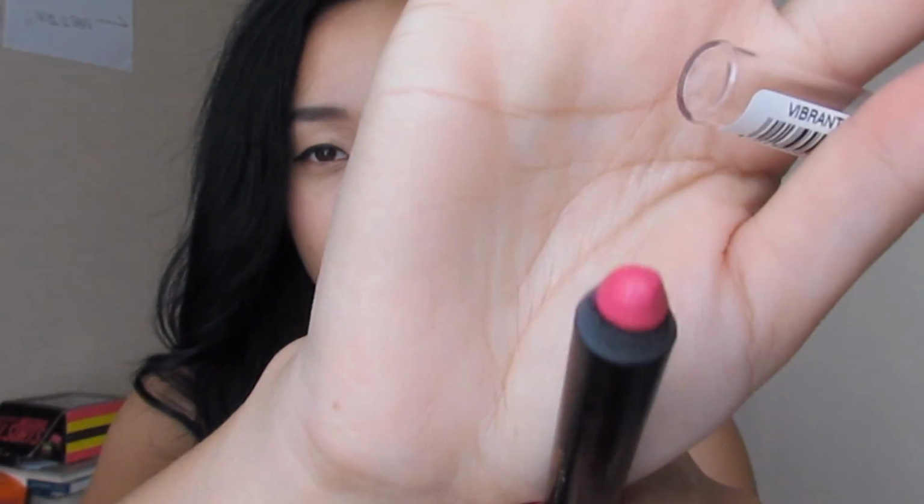But the next shade I'm going to show you guys is Vibrant Pink, and this one is a very bright pink in real life. I think it looks much more purple on the camera and just not as bright, but it's actually really bright in real life, and I definitely recommend this one too. This one, to me, I felt like it was just better than the rest. I feel like the way it's settled, the way it sits, I just loved it. So I feel like there's something about this.